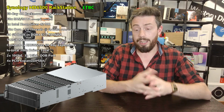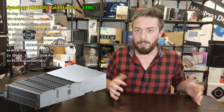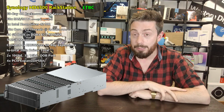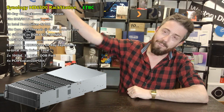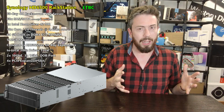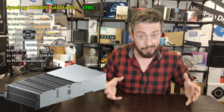But one of the really cool things about this device is its expandability, something that generally, when we talk about most systems, we get a bit bored when we talk about expandability, because expandability is so far in the future. But when it comes to a system like this, you wouldn't look at a 60 bay unless you're already slightly caring about storage expandability to start with.